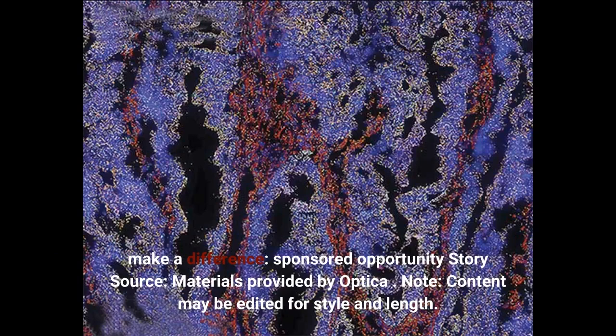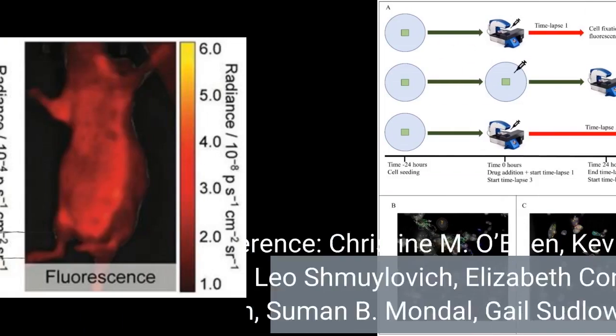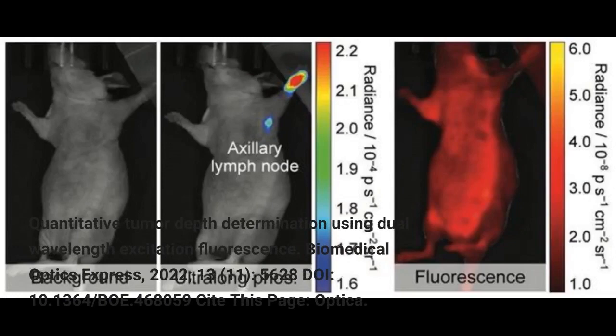Story source: materials provided by Optica. Note: content may be edited for style and length. Journal reference: Christine M. O'Brien, Kevin W. Bishop, Haini Zhang, Xiao Xu, Leo Shmuylovich, Elizabeth Conley, Karen Nwosu, Kathleen Duncan, Suman B. Mondal, Gail Sudlow, Samuel Achilefu. Quantitative tumor depth determination using dual wavelength excitation fluorescence. Biomedical Optics Express. 2022; 13(11): 5628. DOI: 10.1364/BOE.468059.